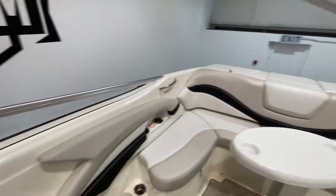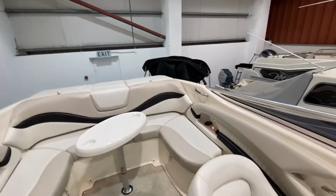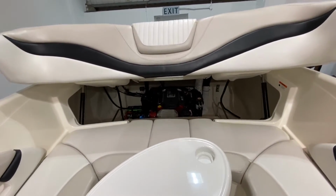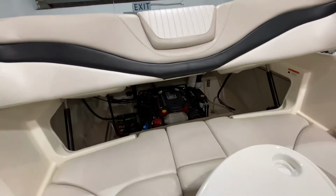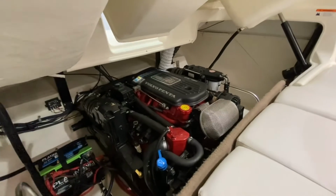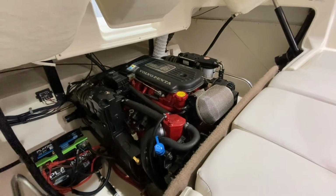So let's have a look in the engine bay. This engine bay lifts up electrically. So with the hatch up, you've got really good access actually into this engine bay. Obviously it is dominated by the huge engine, a Volvo Penta 8.1 GI, big block V8.